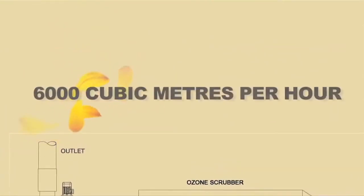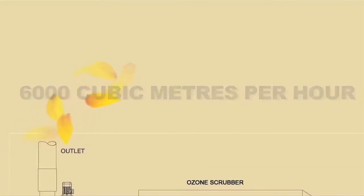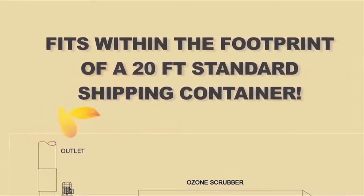This type of system can be 6,000 cubic meters per hour and fit within the footprint of a 20-foot standard shipping container.